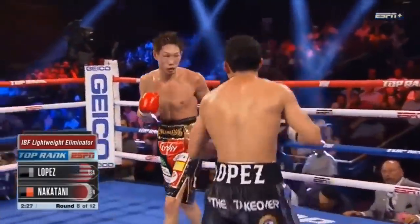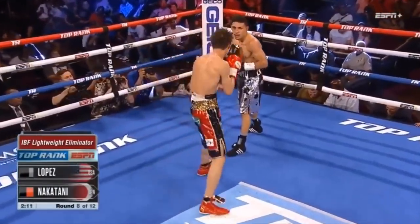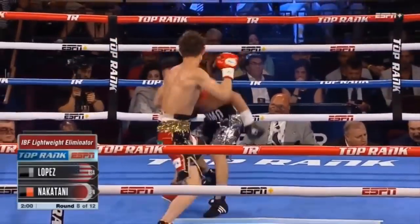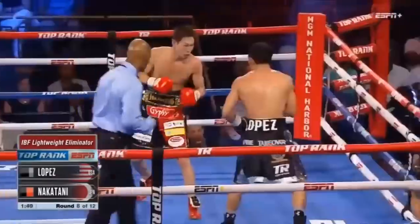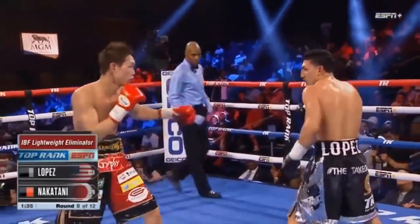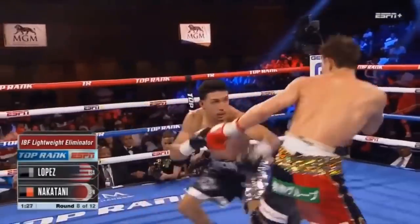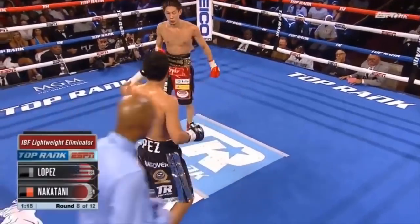Round number eight. Follow a punch. The body shot lands. The hands are in place. They're down low, could be a little bit fatigued. Nice right hand from Nakatani right there. And he's 5-0 in those affairs. Obviously, Nakatani counters with a heavy shot. It seems so obvious when you consider his physical attributes.